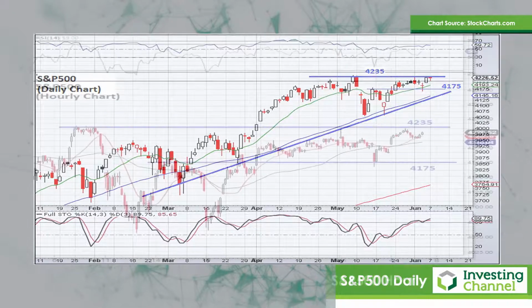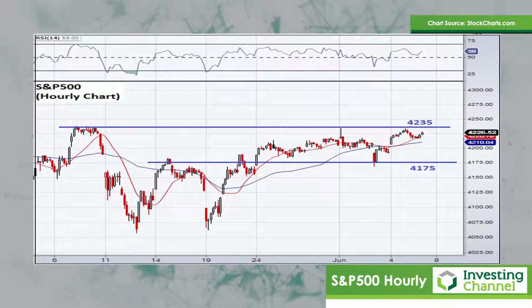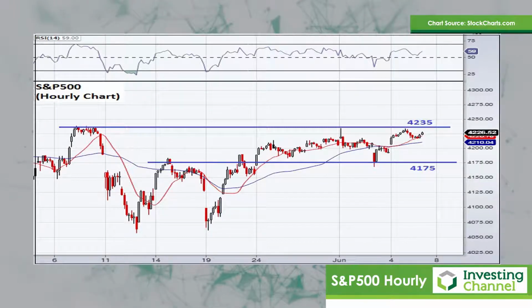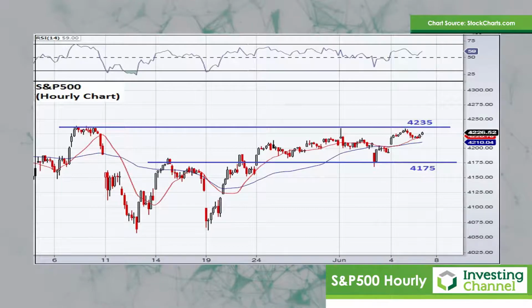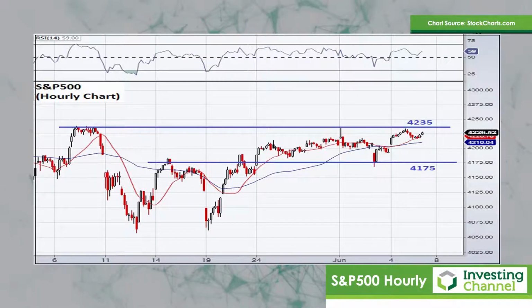Let's take a look also at the hourly chart here of the S&P 500. It just zooms in more closely on this recent trading activity. And there you can see the significance of those levels that I highlighted on the previous chart. So at the upper end, 42.35 is overhead resistance. And down at the bottom, 41.75 is the first area of support that we had watched quite closely. A break above 42.35 would be a bullish break, and that would push us up into all-time high territory. And as I said, probably open the way for a move towards 4,300.